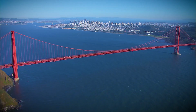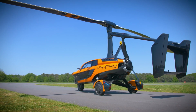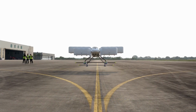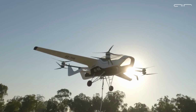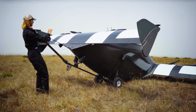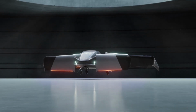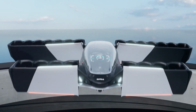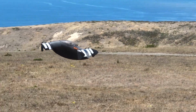The main issue with flying cars is that they require a lot of power to get off the ground. Unlike airplanes, which have long wings that generate lift, flying cars must use powerful engines to lift off the ground. This means that they need more fuel than traditional cars or airplanes. Another issue with flying cars is their size. Flying cars are much larger than drones, which makes them more difficult to maneuver and control. They are also much heavier, which means that they need even more power to get off the ground.